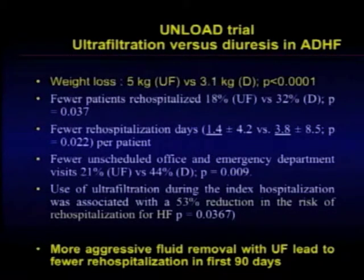For me, I would say this was not necessarily the benefit of using the machine itself. What it is is that we removed 1.5 liters of extra fluid. Chances are we got the patient closer to a euvolemic state. So the conclusion is that more aggressive fluid removal with ultrafiltration will lead to fewer rehospitalizations in the first 90 days.